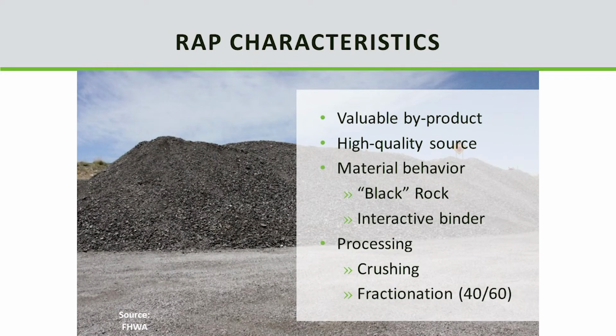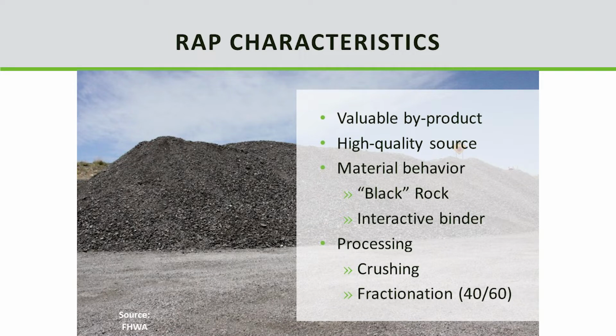And why is it high-quality materials? It's because that aggregate has already been accepted and approved, has already passed tests on the aggregate, so there's little question that the aggregate and even the binder around the aggregate is a quality material that can be used in pavement surfaces. The material itself behaves as black rock, in other words, coated with asphalt. There are some benefits to the black rock aspect of it, much the same as you might get from pre-coating virgin aggregate. You also get some interactiveness between the binder coating on that recycled material and the new mix that you're putting down.